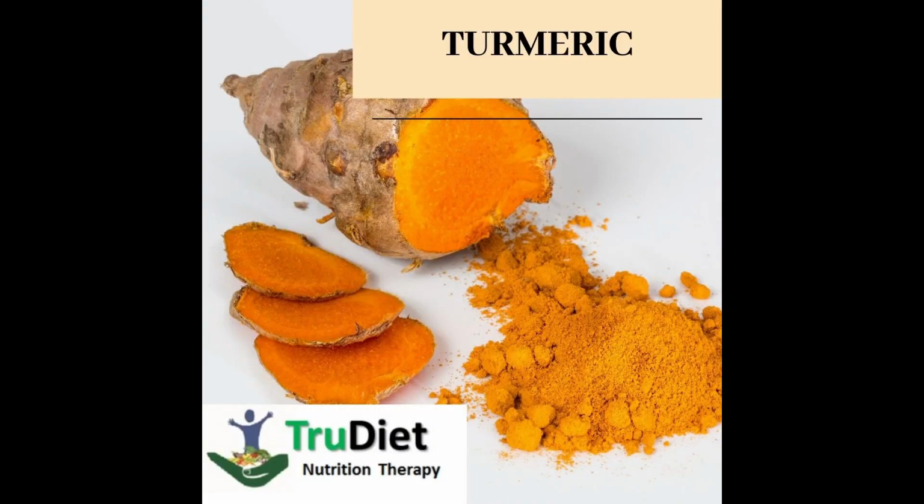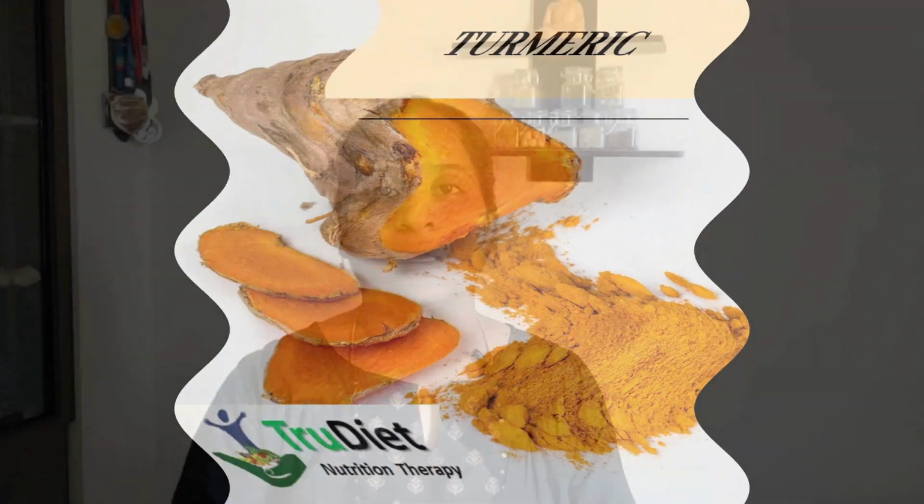Phytochemicals and the antioxidant properties present in tulsi help in treating infections, especially the infections that are related to our respiratory tract. Similar to ginger, turmeric also has anti-inflammatory and antioxidant properties. These properties help to maintain good health by improving our metabolism and immunity.